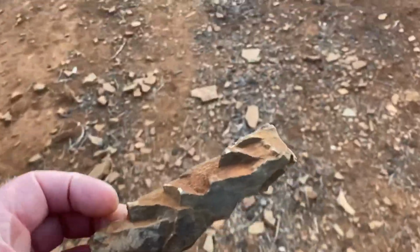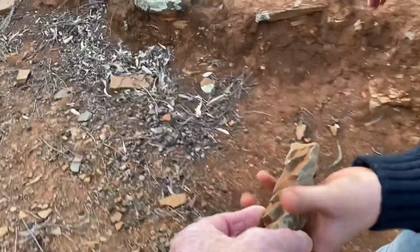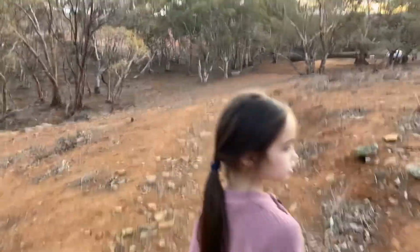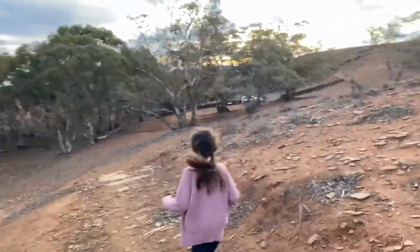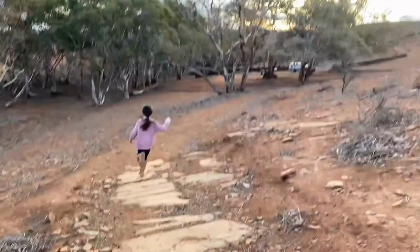Look at this rock. Funny looking rock, isn't it? Look. Bring it. Yeah. Oh, yeah. Yeah, I'll put it back.